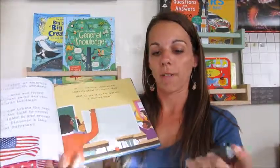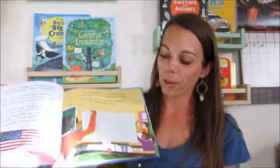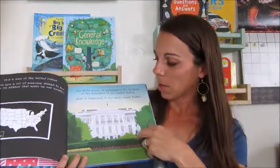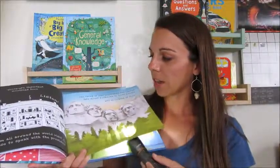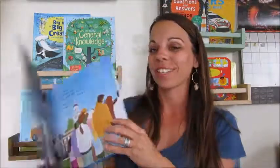Let me give you an example of how these books work if you haven't seen the Shine a Light books. You take your flashlight, or you can use your phone, at night when it's a little bit darker. Then you shine it behind, and a picture will appear. They ask questions. It's a great nonfiction book. It talks about all of the special landmarks in the United States, and it's really exciting for kids to learn about.